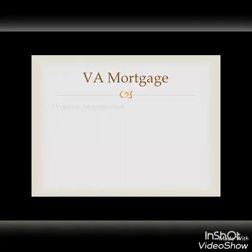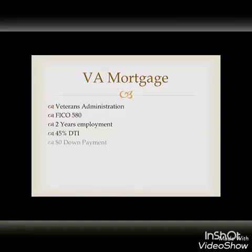Next up for our veterans is the Veteran Association Mortgage. Similar to FHA, this loan is insured through the Veterans Administration. Minimum credit score of 580 FICO. Again, 2 years of employment. 45% DTI. Does go a little bit higher, but again, we want to look at your overall household budget. 0 down payment for veterans and surviving spouses of veterans, which is a nice touch.